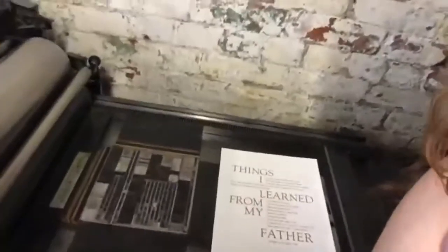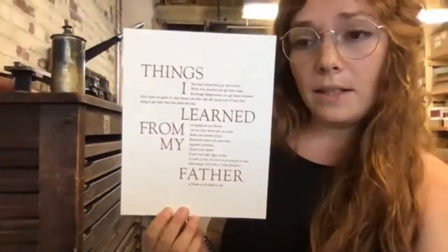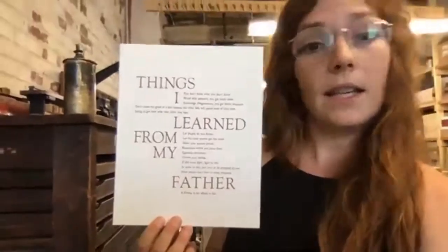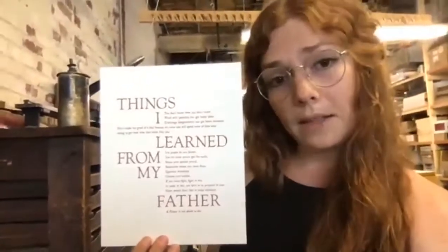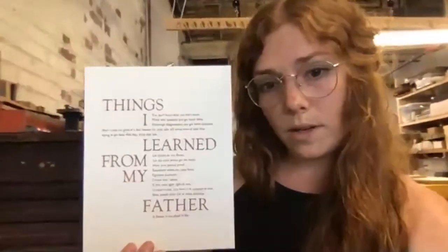It's got a client print on it that I finished up in June. It was a Father's Day gift for a woman here in Pittsburgh. Her dad had written a whole list of things that he had learned from his father when his father passed. They have a family business that's been passed down through generations, and she wanted to have it printed out for her dad, who's the one who wrote it, for Father's Day. That was a quick one-week turnaround job, but I was happy to have it because three out of my four wedding clients have all postponed till next year.